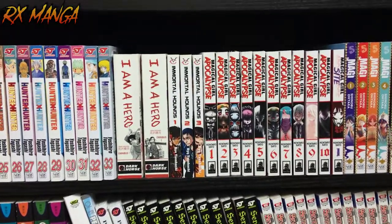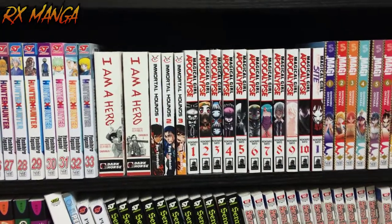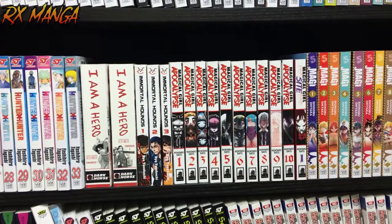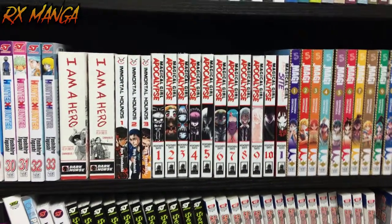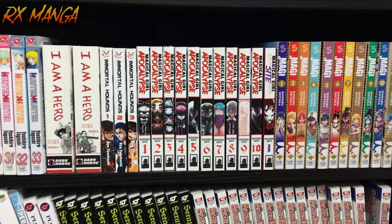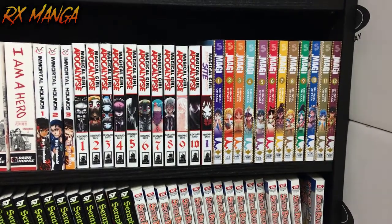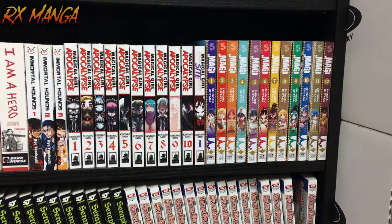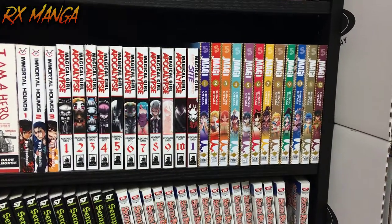We got I Am a Hero Omnibus 1 and 2. Interesting series, very enjoyable. It's unique, I'll give it that. We got Immortal Hounds 1 through 3, which I will recommend to everybody until I die. Another Immortal series that I just love, love, love. We've got Magical Girl Apocalypse 1 through 10 and Magical Girl Sight 1. It's my guilty pleasure. It's weird, to say the least.